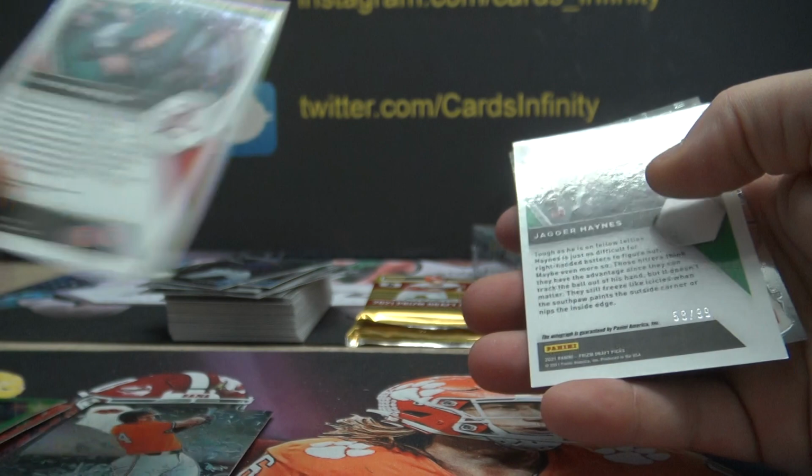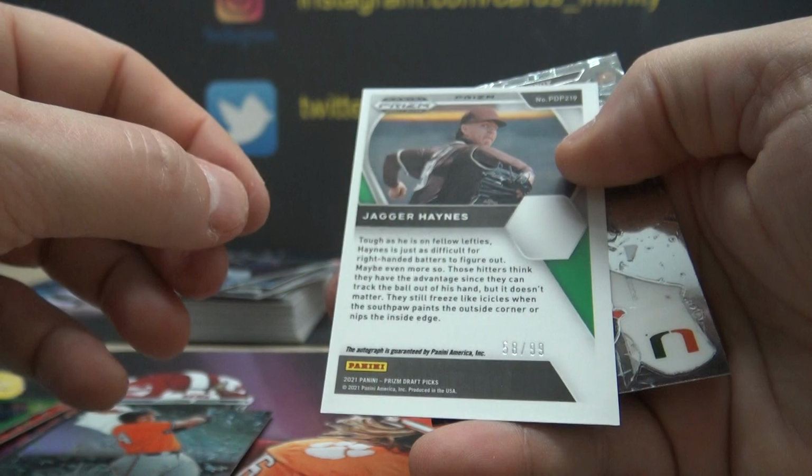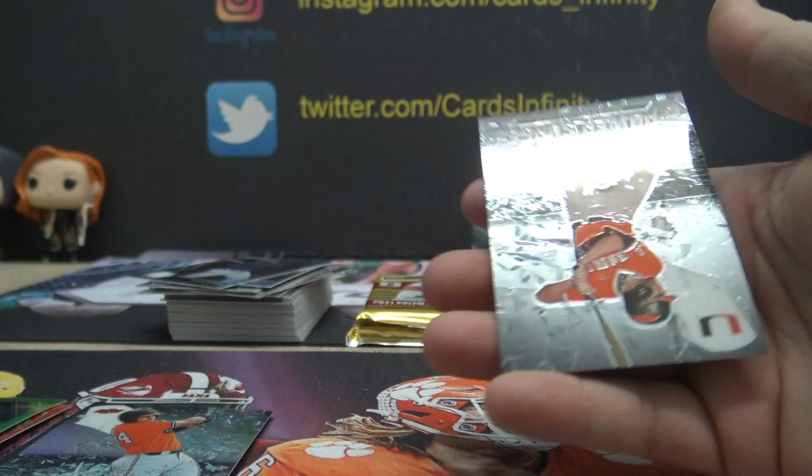58 of 99. Jagger Haynes. I guarantee his mom and dad love Mick Jagger. 100%. They were Rolling Stones groupies. Probably conceived at a Rolling Stones concert. C on that one is 3.